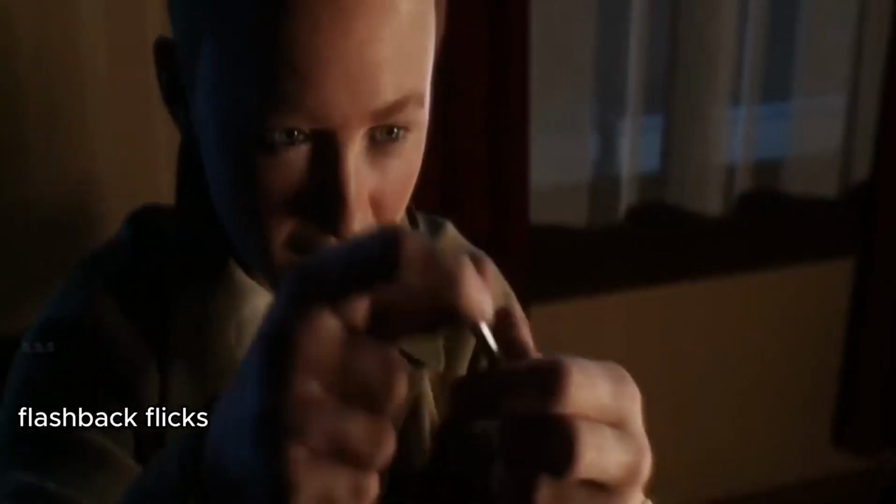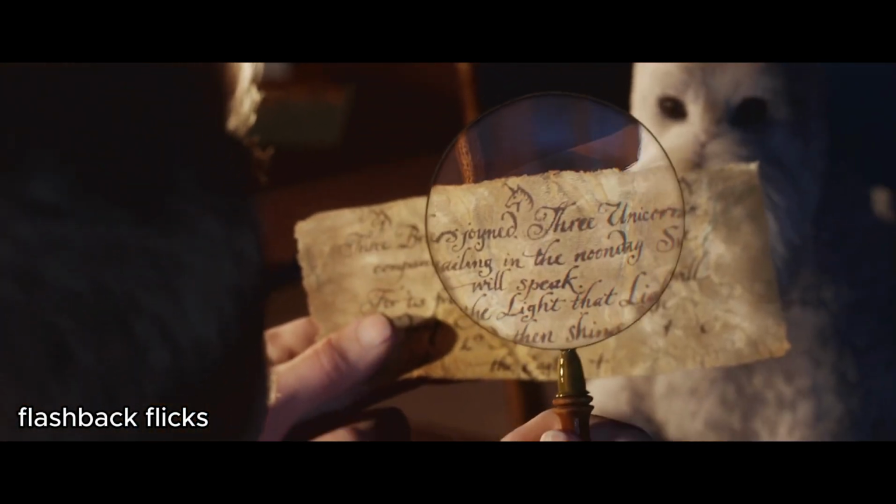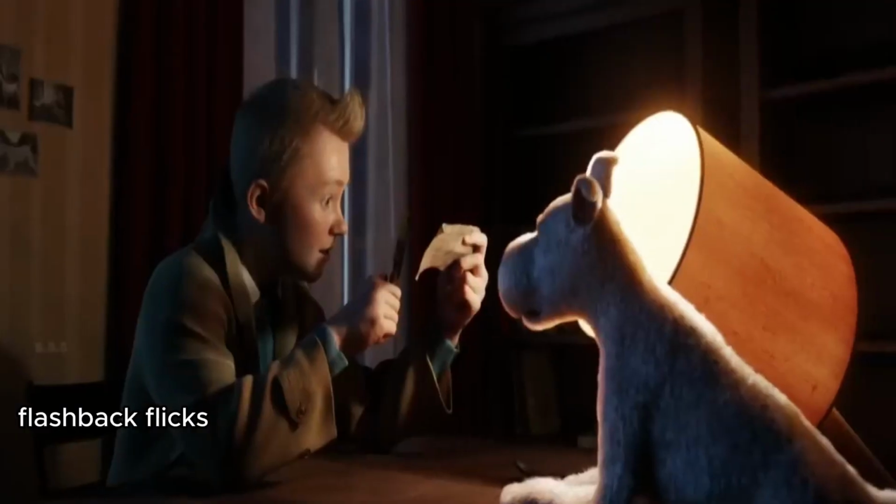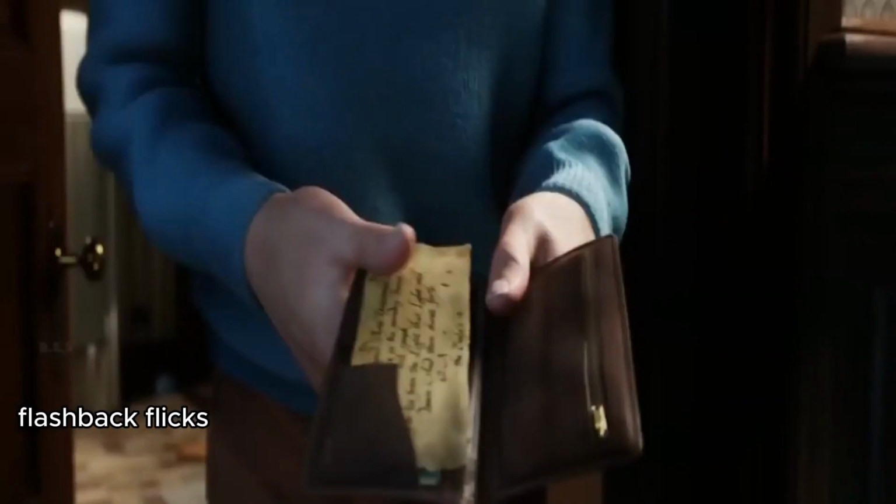Inside the cylinder, Tintin finds an old piece of paper with a cryptic message: three brothers merge into one and sail by day and night up to the Cross of the Eagle. Below the message is a code that Tintin cannot decipher.